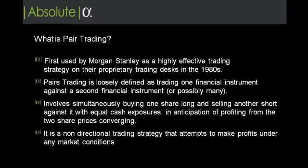So what exactly is pairs trading? It was first used by Morgan Stanley as a highly effective trading strategy on their prop trading desks in the 1980s. Pairs trading is loosely defined as trading one financial instrument against a second financial instrument, or possibly many. It involves simultaneously buying one share long and selling another share short against it with equal cash exposures in anticipation of profiting from the two shares' prices converging. It is a non-directional strategy that attempts to make profits under any market conditions.